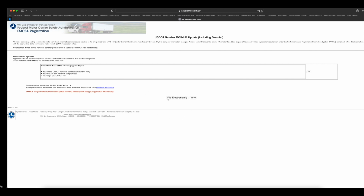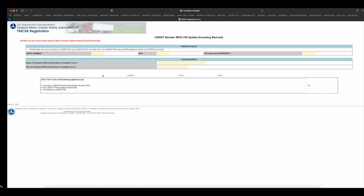So you will click File Electronically, and this is where you'll enter all of that information: your USDOT number, your PIN number, your EIN, the name of the company official, which will probably be you, and your title. You will then click Continue. It will show right here once you click continue the name of your company, and then you'll click this is me, or yes, you confirm that this is your company, and you will be able to update all your information anytime you want.